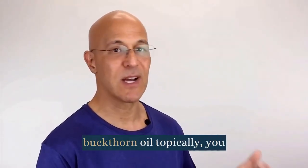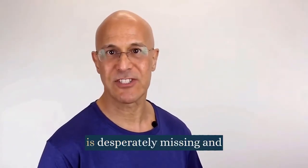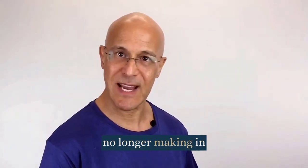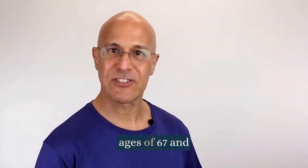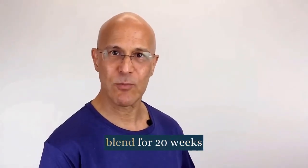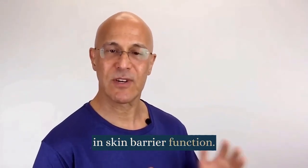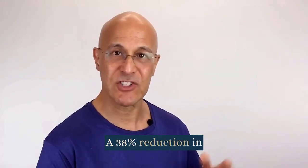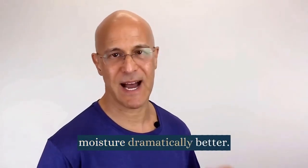When you apply sea buckthorn oil topically, you are literally replenishing a compound that your skin is desperately missing and no longer making in sufficient quantities. A clinical study conducted at the University of Turku in Finland followed 68 women between the ages of 67 and 82. And those who used a sea buckthorn-based oil blend for 20 weeks showed a 51% improvement in skin barrier function, a 38% reduction in transepidermal water loss, meaning their skin was holding moisture dramatically better.